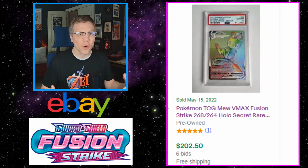And given that there are so many different interesting Mew cards in this set, I think that really shows a lot of potential for Fusion Strike going forward.